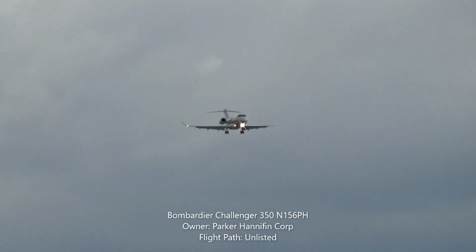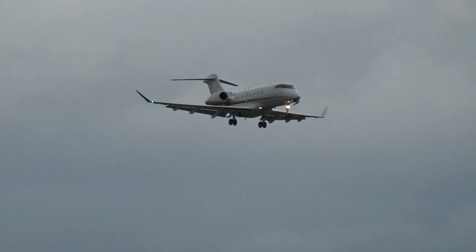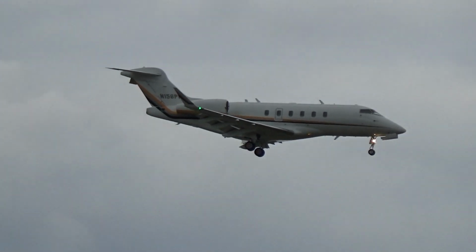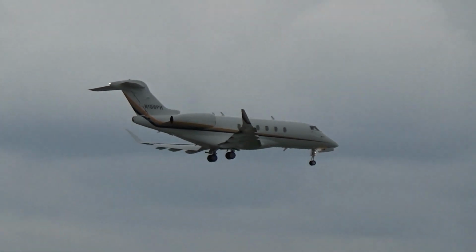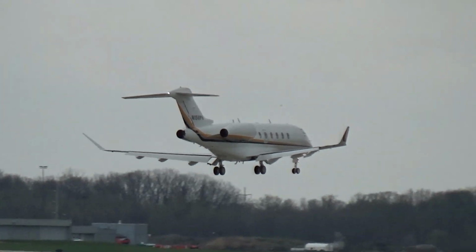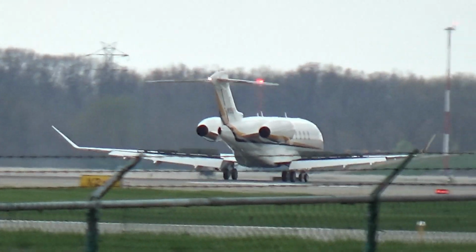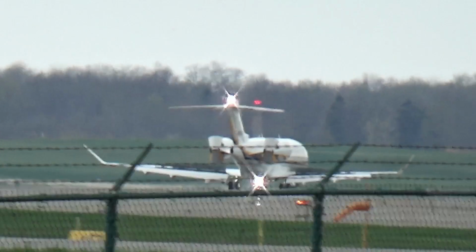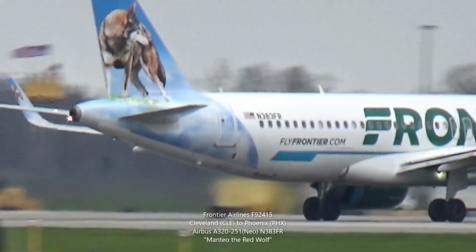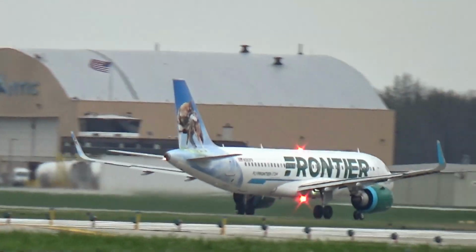Challenger. Inbound from somewhere out east, maybe Teterboro. Not really sure though, not listed. Well, it looks like one of our Parker Hannifin aircraft that's based here in Cleveland, Ohio. Frontier, didn't catch the flight number, unfortunately. Hard to see lining up behind the building.